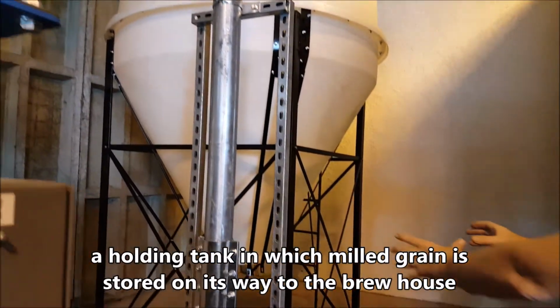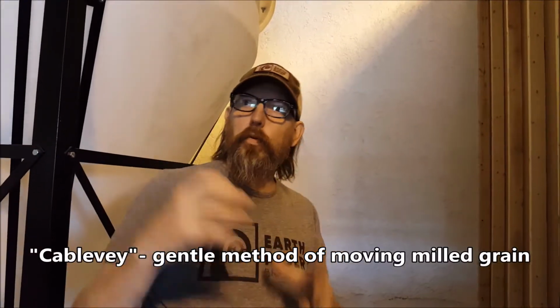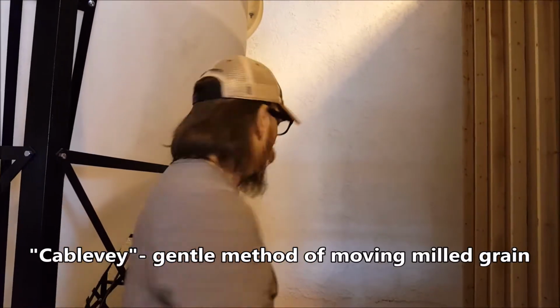And this will get transferred out again into what's called a cable bay. So we start out with chain bay. Chain bay is a more aggressive thing, and we can move big grains with that. But once it's already milled, we want to treat it gently. So then we use a cable bay that we pumped up over here and then through the wall and go into the brew house.